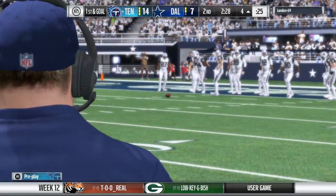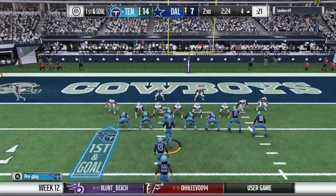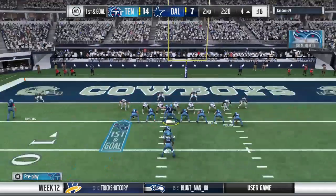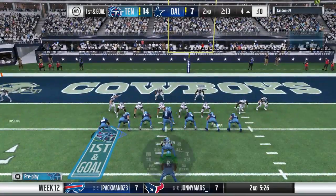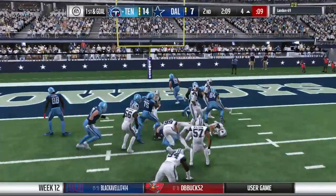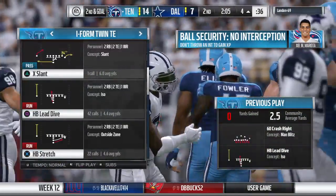So after that big gain, let's see what else the offense has up its sleeve. They come out here in the I. Now they'll send a tight end in motion left. And the offense is inside the 5, at the 4. It's 1st and goal. They'll say no gain on the play, and it'll be 2nd and goal.